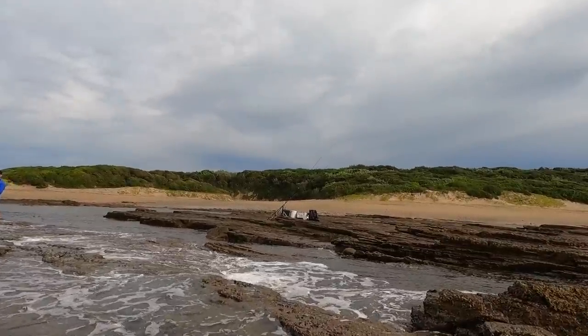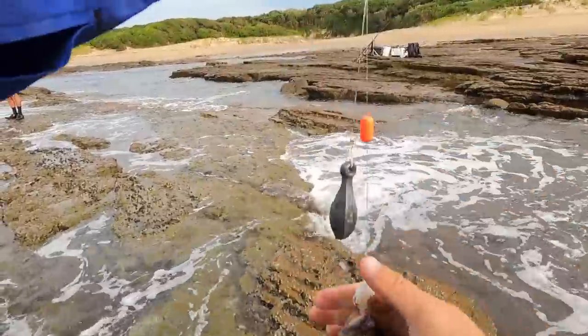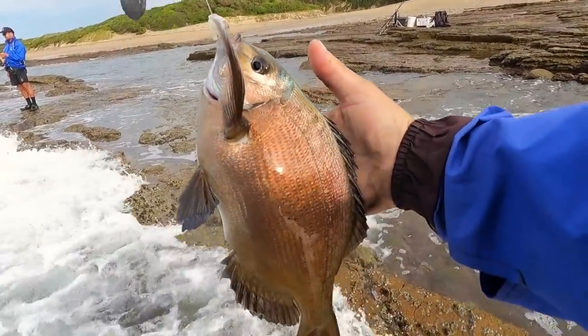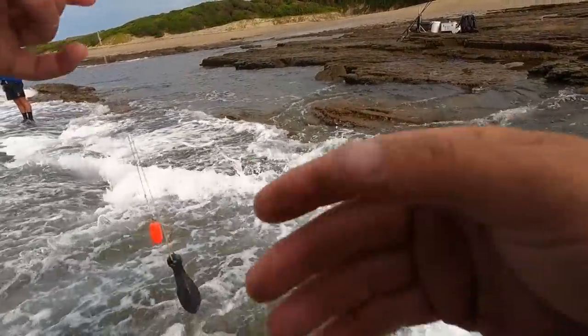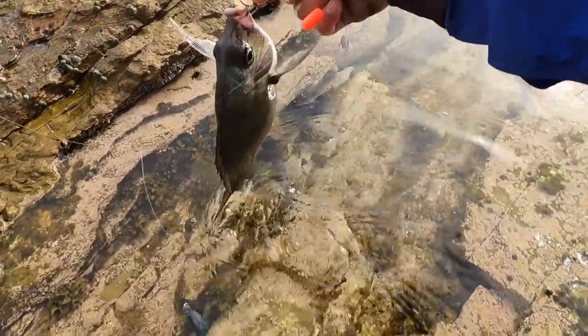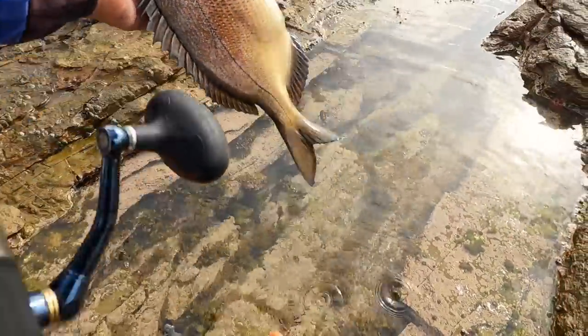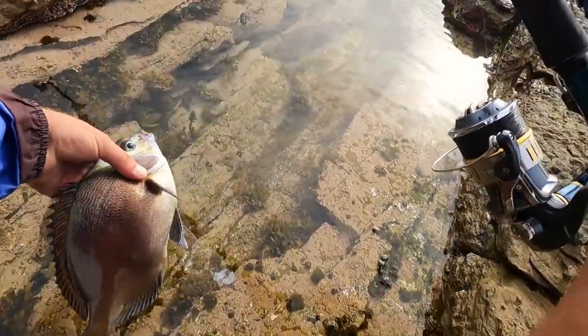Small bluefish. He's gonna throw it in the pool there. That must be my smallest bluefish or bronze bream I've ever caught. Tiny.